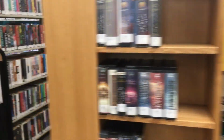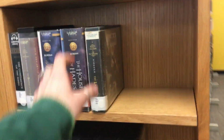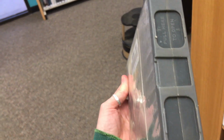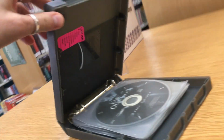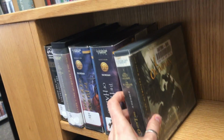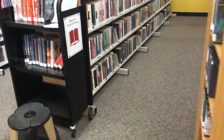Like this, that's not a book, it's audiobooks, and anybody can take these audiobooks, put in CDs. I opened it because it looked really interesting. Pull to open. So what's inside? There is really a disc. I was looking forward to seeing a cassette, because I wouldn't be surprised to see a cassette or some tape inside, but no, it's still a disc.